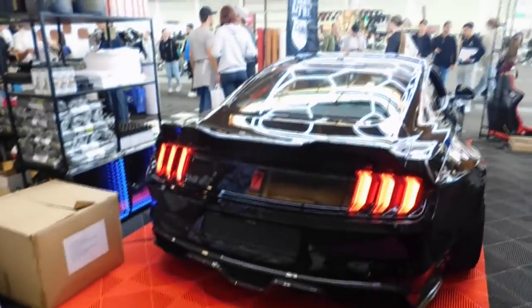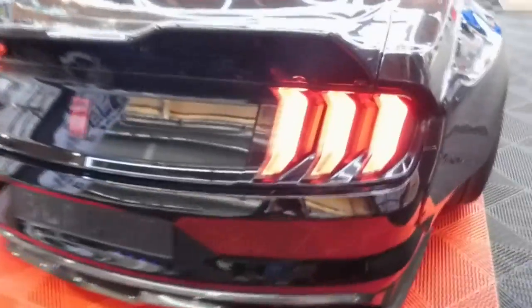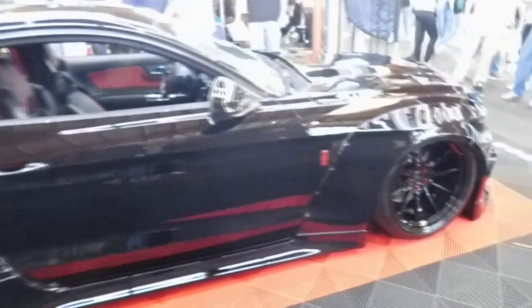I just found the perfect idea for my character when I'm gonna build it and have a Ford Mustang in it. Let me show you. Look at this beautiful light. And this body kit on this Ford Mustang 5.0 Shelby package.